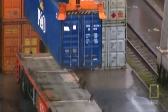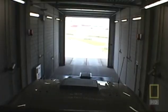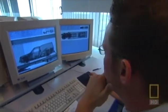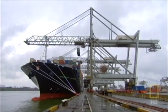But a few are about to get a second look. A very powerful look. This container is in for a scan 25 times stronger than your average human X-ray. It's got to be thorough. Every kind of contraband has been stashed in a container's cargo. Cigarettes, cocaine, and weapons. Luckily, the Savannah's containers passed the security check.